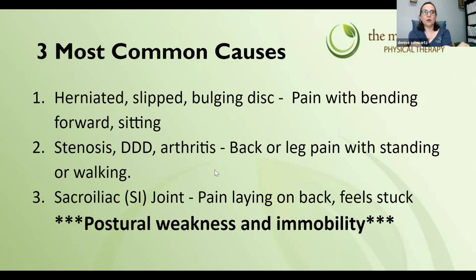The third most common cause is sacroiliac joint pain. And people with this issue complain of pain laying down on their back, or they feel stuck. It probably hurts to cross their legs or get in and out of the car. I would say here, and I think I need to change this talk to four most common causes: postural weakness and immobility, inflexibility.